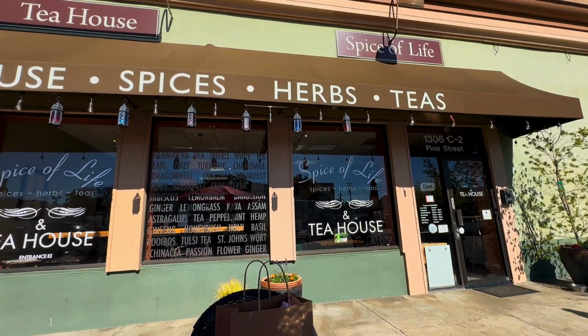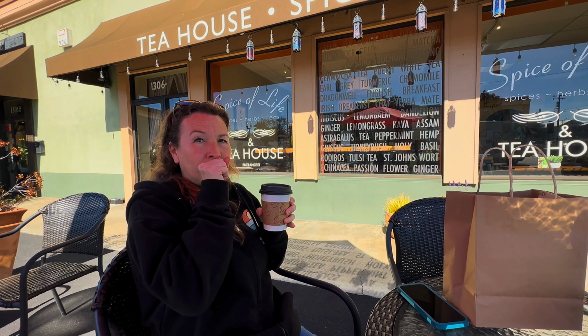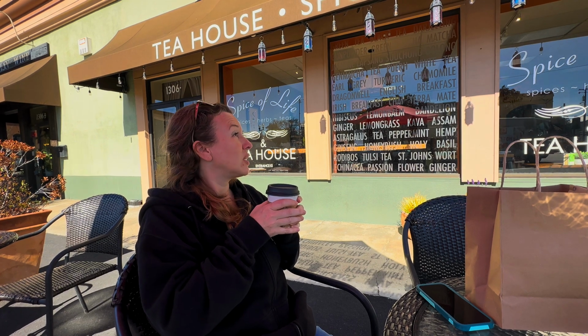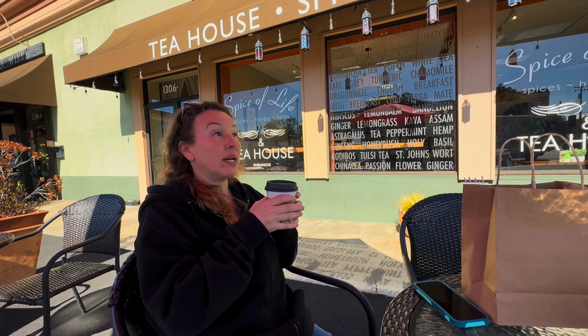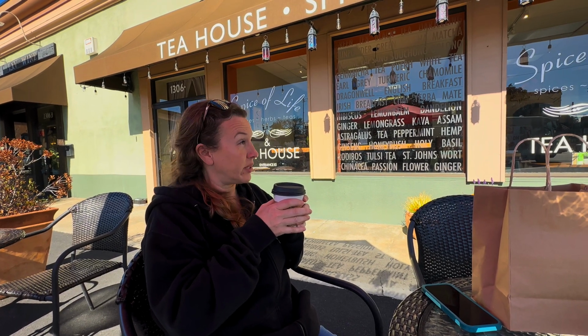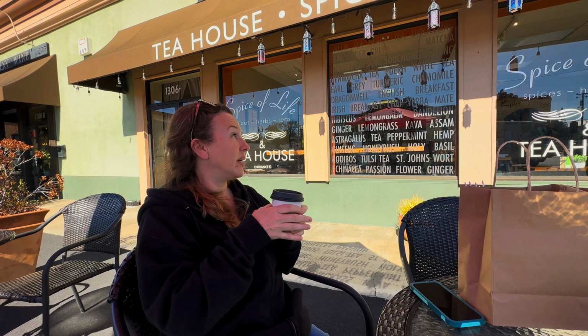So this is the tea house, Spices of Life, that Tanya has now fallen in love with. It doesn't taste processed or anything. You can tell it's their blend, and they also have food. They mix it right here, all the herbs and spices. That's how she started. She said she started going to farmers markets, and then it built up into this. So she does teas and herbs, and she mixes them. They're all her own blends, and you can get as big or as little as you want of the teas, and they have the spices in jars.